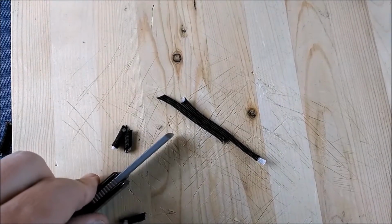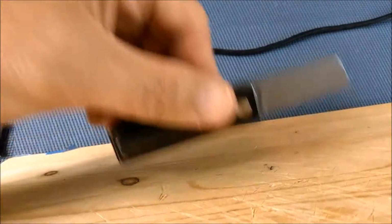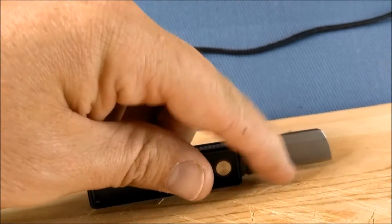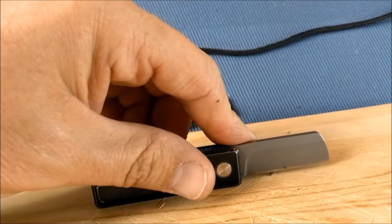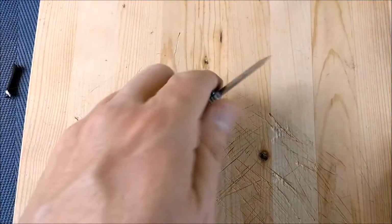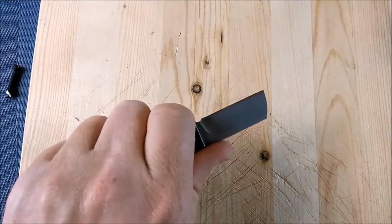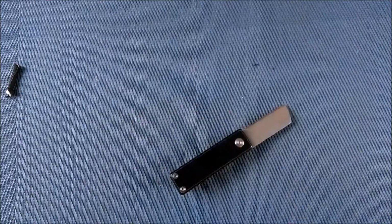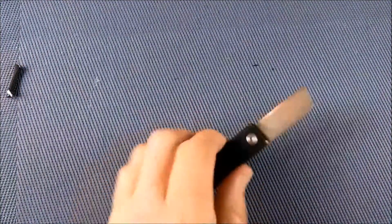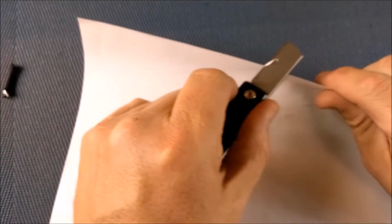It doesn't work to use flat on a table. I'll show you that. If you put it flat on a table, then the cutting edge doesn't touch the table. So you can't use it that way. You have to use it in your hand, cutting with the tip, if you're cutting on a hard surface. Otherwise, if you're just cutting through something, it works just fine. How well does it cut paper? Well, that's just fine too.